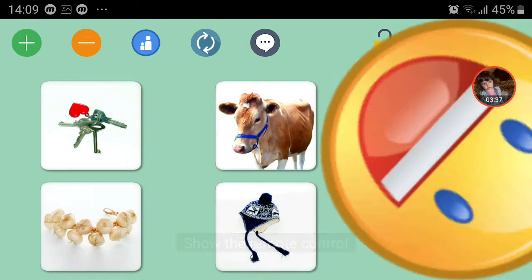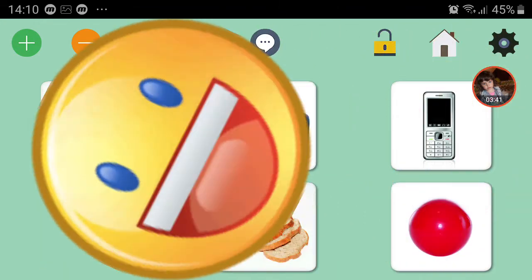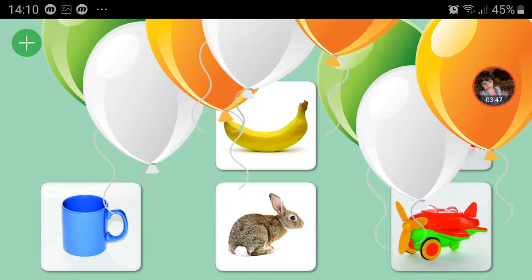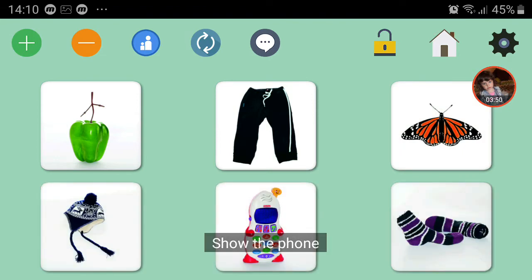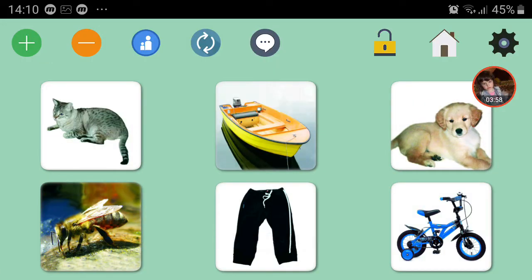Show the remote control. Great. Show the shower. Excellent. Show the fork. No. Great. Show the phone. Try again. Great. Show the cat. Well done.